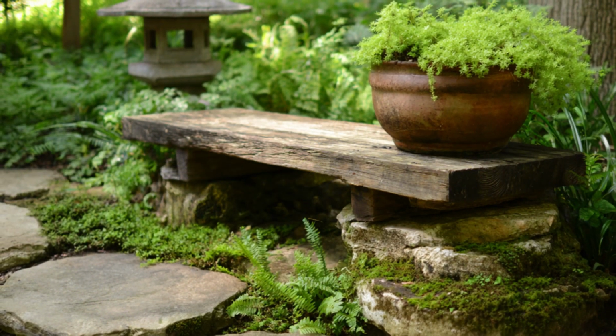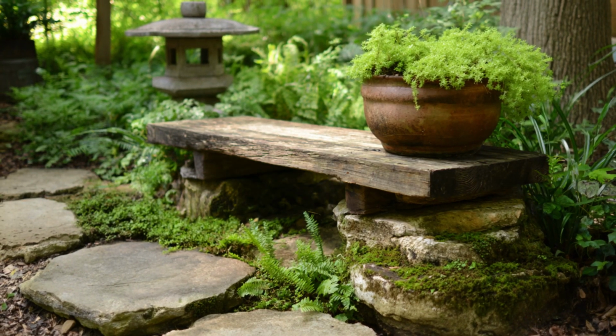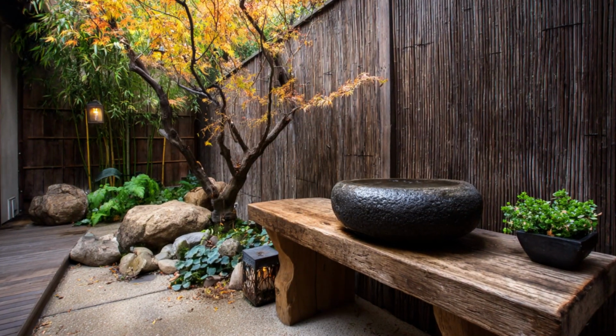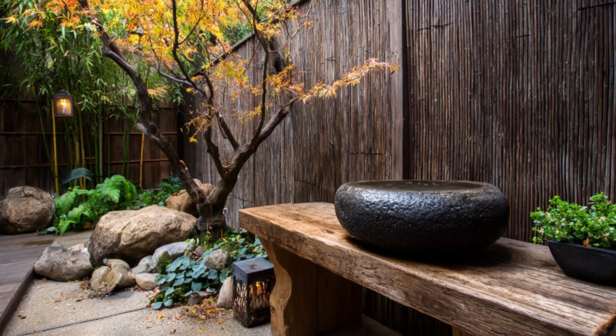This is a space where we embrace the philosophy of Wabi Sabi, finding grace in the impermanent, beauty in the weathered, and peace in simplicity. Today we're designing a garden that honors the natural cycle of growth and decay, where nothing needs to be perfect to be profound.